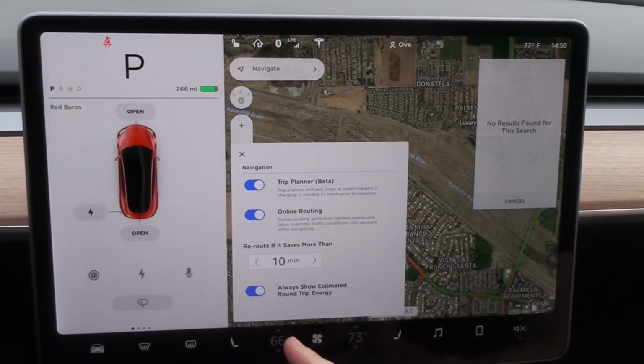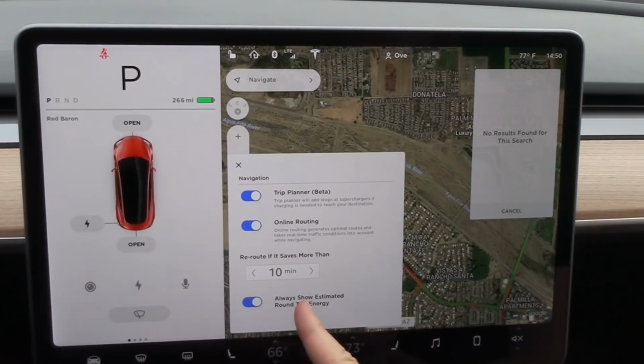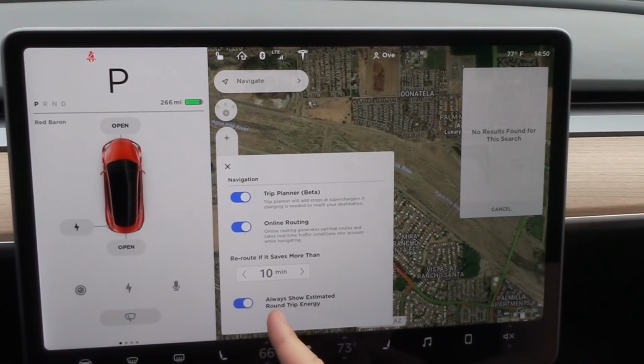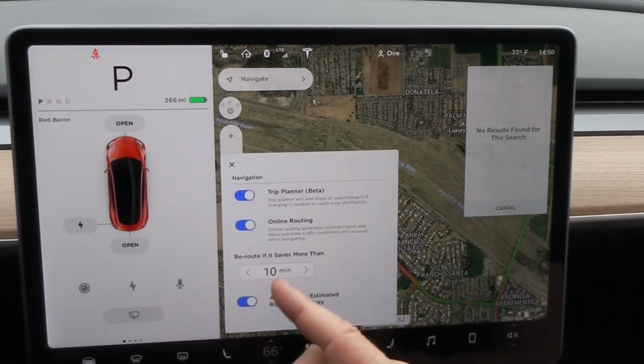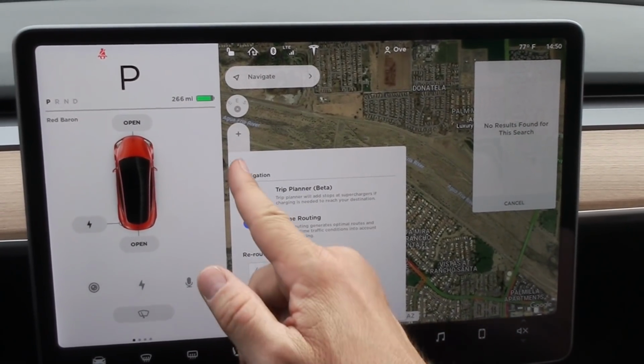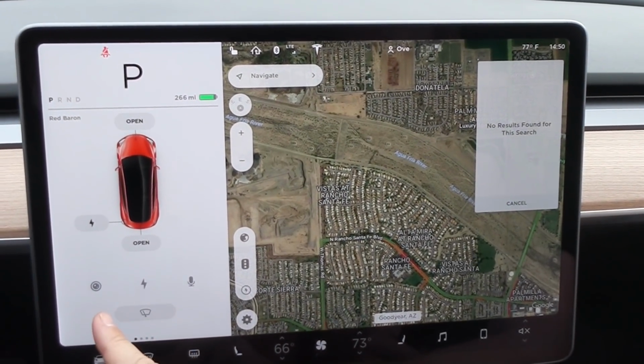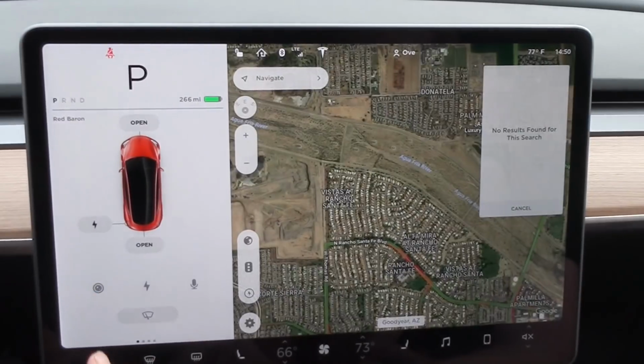Here are some settings about the route planner. It's on 10 minutes by standard, and then you can show always at a round trip for that one. That's actually the same like the trip planner and online routing. That's the same like also on the Model S as well. So charging we already had, speaking we already had, and we had the back camera.